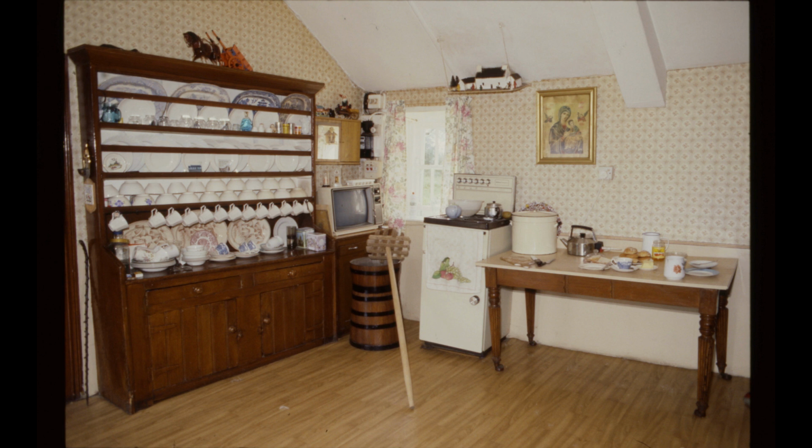This house doesn't have a stainless steel sink. It doesn't have a modern kitchen as we know it today. So the kitchen table was the worktop for everything that was done.